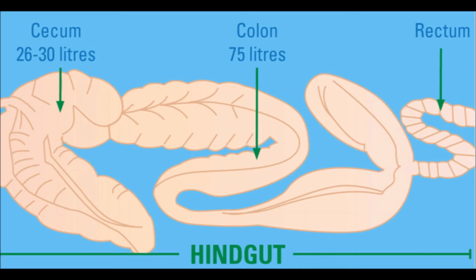Food material is then passed through the small colon that connects the large colon and rectum. In the small colon, further absorption of fluid occurs and food material is turned into fecal balls. The fecal balls are then passed through the rectum, which is the continuation from the small colon to the pelvic inlet, where it finishes at the anus, where the fecal balls are expelled.